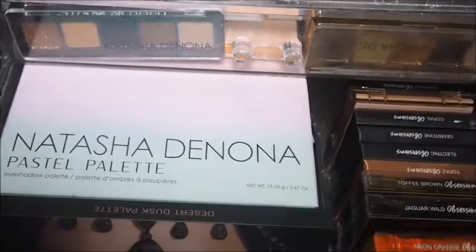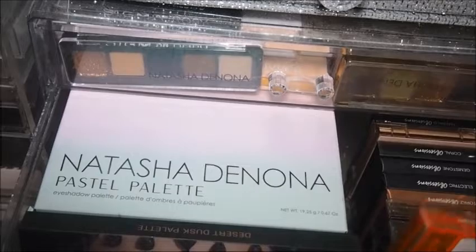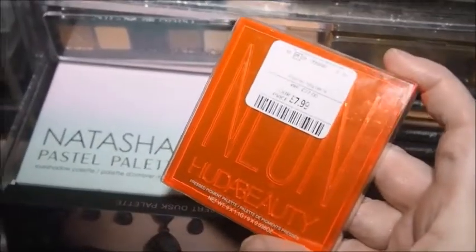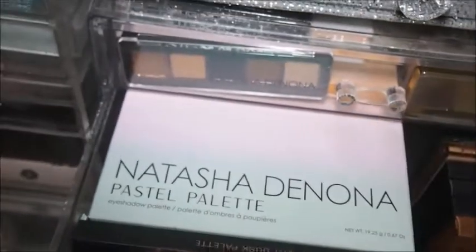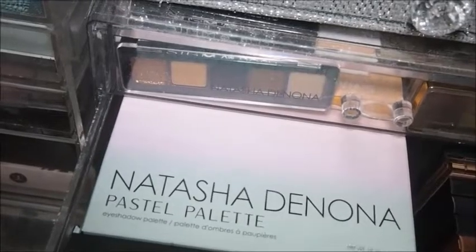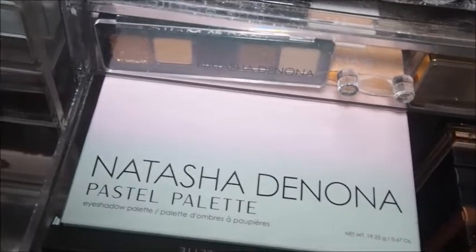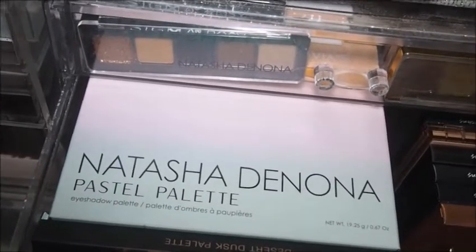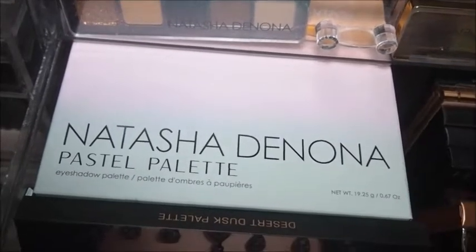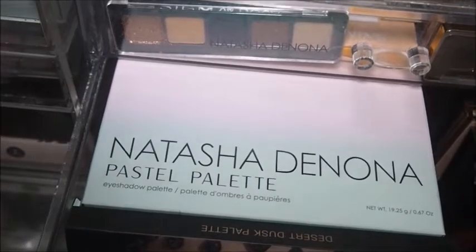I think I'm gonna do a poll on which Huda Beauty palette you want me to pull next. So we used the Huda Neon Green, so we've got the Huda Neon Orange to use. I've also got this one. This is the Toffee Brown Obsessions. I've not used that yet. Is that it? I know I used the Wild Jaguar. I've used Topaz Obsessions, used Electric Obsessions, used Gemstones Obsessions.